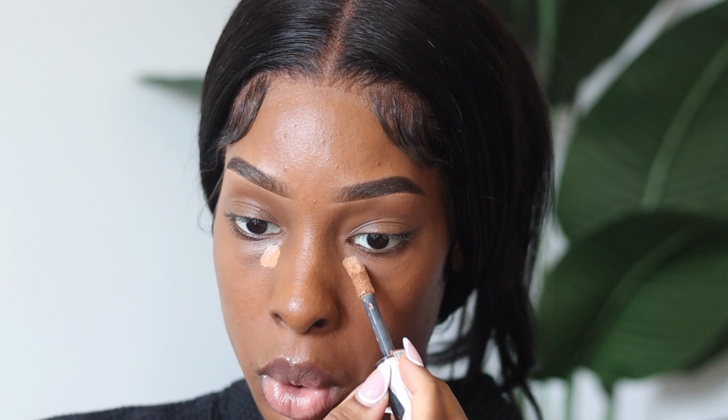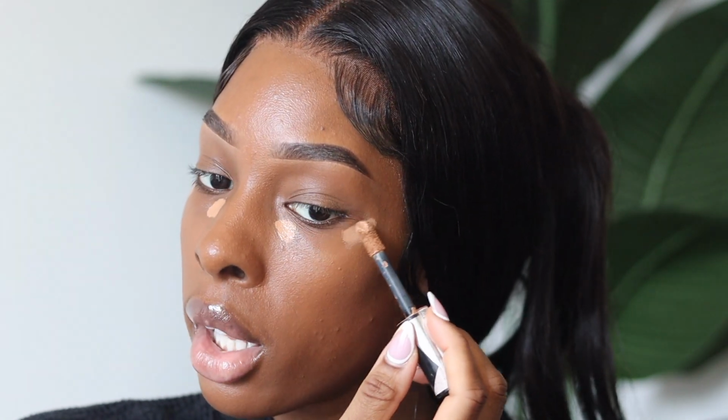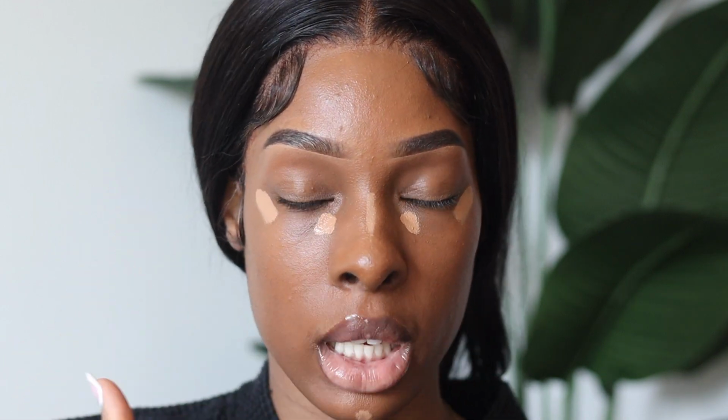I am going to put a little bit in the corner right here on both sides. Some in a line on the side, both sides. Chin, and then I'm gonna put a little line in the middle of my nose. I don't bring it all the way down just because I feel like my nose gets more snatched when I don't have that much product on the bridge of my nose. I don't do the entire bridge of my nose with the concealer. No, it's unnecessary. You don't need to do all that, okay?